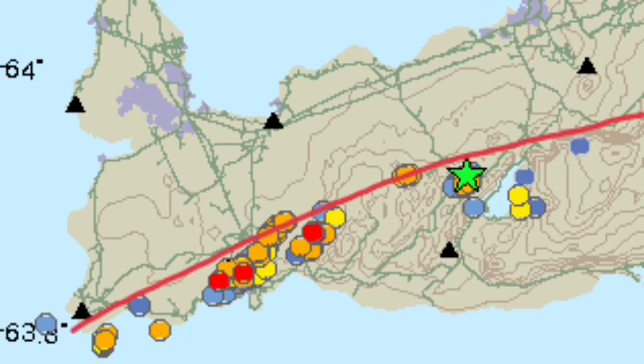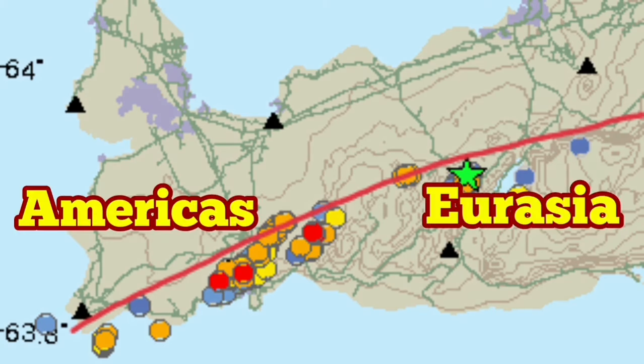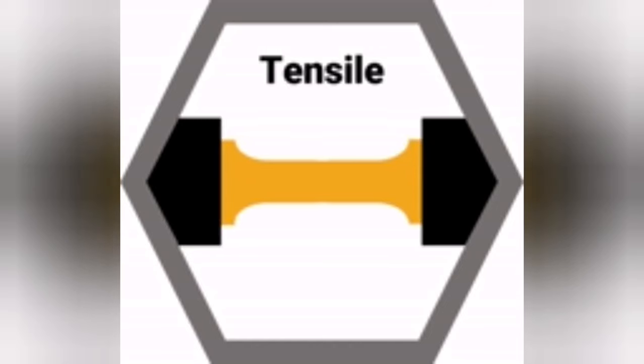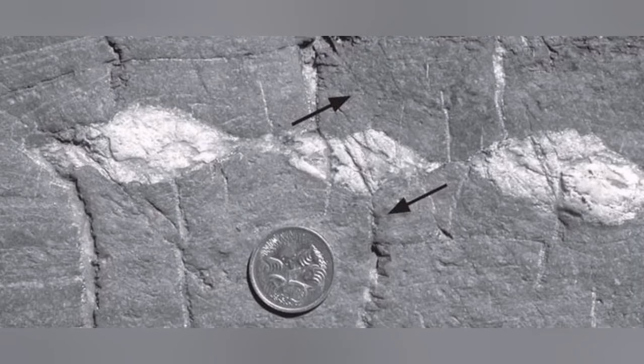For that, we have to know the mechanics of these solids. We have the Eurasia and Americas plates. Both sides are pulling apart. And if we refer to our knowledge of material science, we know that when you pull apart, for example, in this case a steel rod, it will eventually break after a point. Yes, it stretches for a while, and then when it reaches the breaking point, it separates.